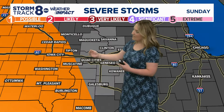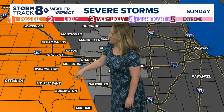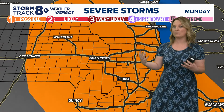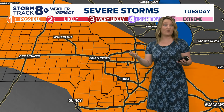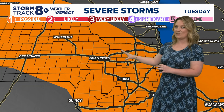For today, we're mainly accounting for that cluster of storms later tonight. It could creep into southeastern Iowa first and parts of Burlington, Muscatine, and Mount Pleasant in that level 1 out of 5 threat. But as it shifts into the area tomorrow morning for that morning commute, that's why we see all of our hometowns in a level 1 out of 5 threat. But then going into Tuesday, we also have another level 1 out of 5 threat. So this is likely going to be something that we could see pretty consistently for the week ahead.